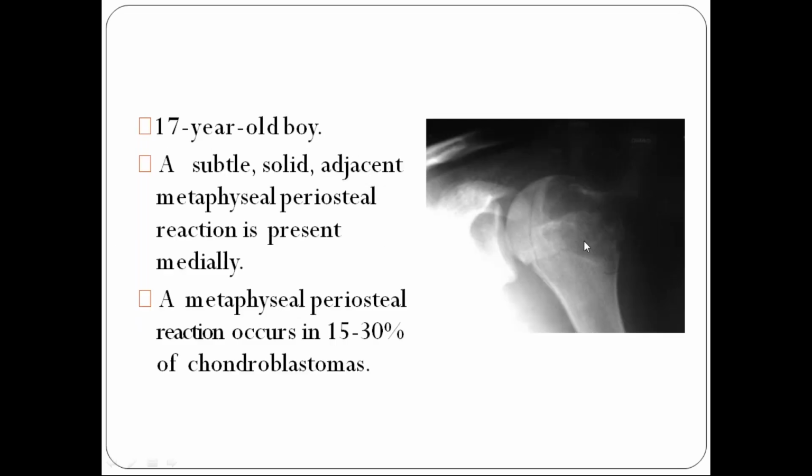So here it's a 17-year-old boy with a tumor in the proximal humerus. There is a solid adjacent. Here you can see the tumor is extending into the metaphysis also. Okay, so here there is a periosteal reaction. The periosteum is a little thickened because of the tumor. This might be seen in 15 to 30% of chondroblastomas.